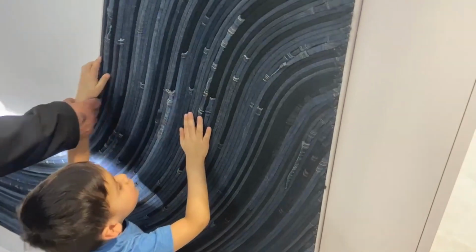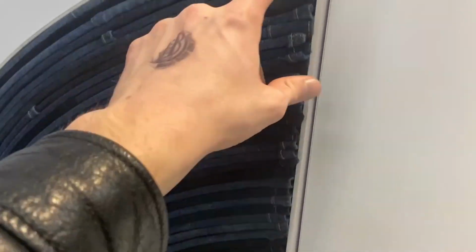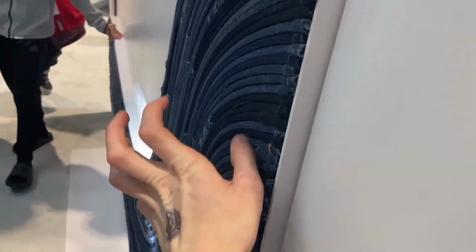Feels funny on your fingers. Funny. We love the jaw. The jaw. The Honda jaw.